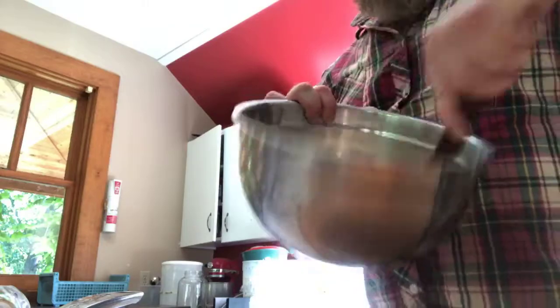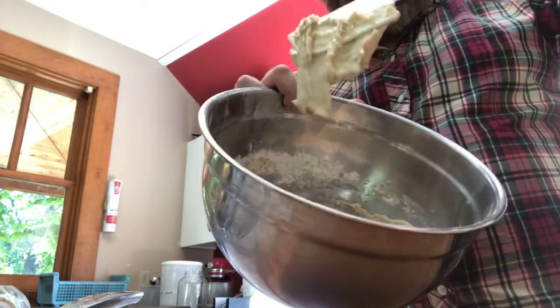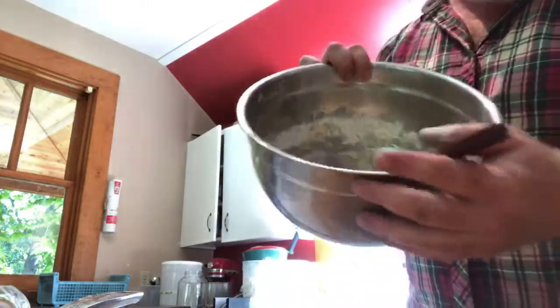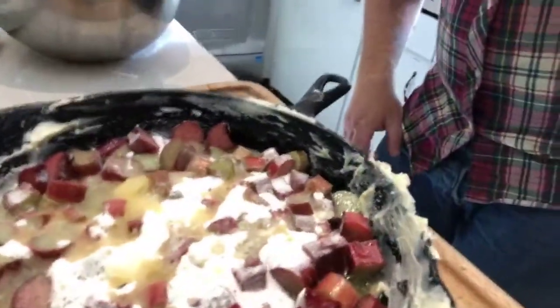Make sure we get rid of all the dry spots. Make sure it's fully combined, and that looks like a pretty good batter. Okay. So we're going to take this batter and we are going to put it onto our skillet full of rhubarb and other tastiness.